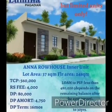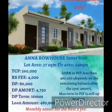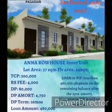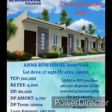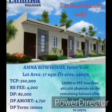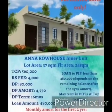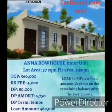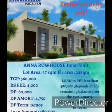Within 2 years, ire-ready natin ang account ni buyer para ma-endorse natin to Pag-ibig Financing. So, monthly amortization for the first 2 years ni buyer is sa Lumina muna siya magbabayad. Loan to Pag-ibig will be less than 480,000. It depends on the remaining balance after 2 years amort ni buyer.